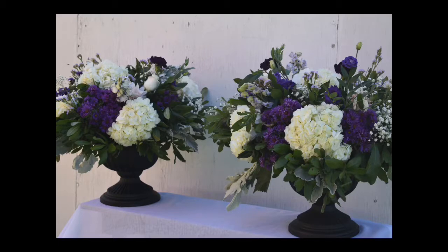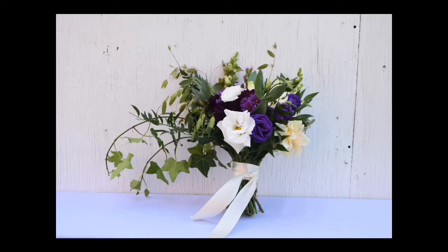So for these rounded arrangements, we use them at the wedding ceremony first, and then we move them into the reception space so we could multitask with them. I really love when you can do multiple things on your wedding day with the flowers you have. And I think with dark purples, there's cream colors that work really well. There's even deep, darker purples hidden in this bouquet. And there's some really interesting greenery.